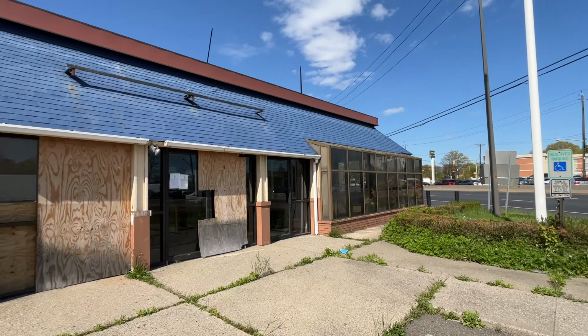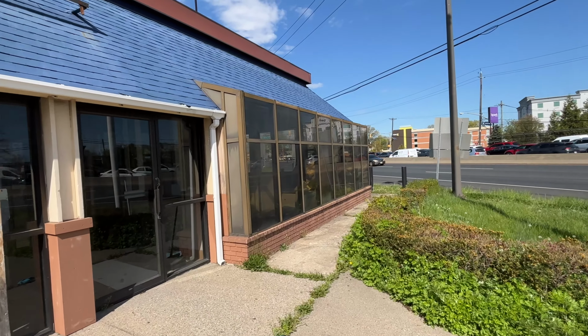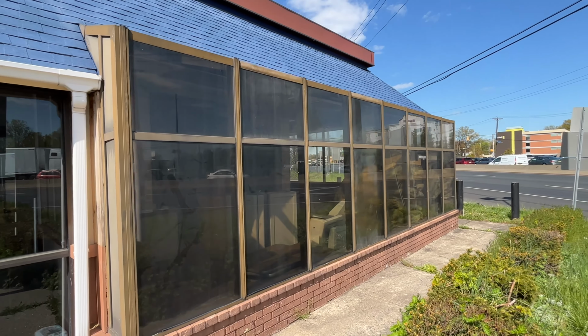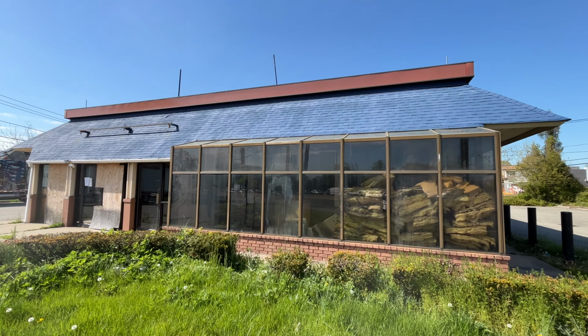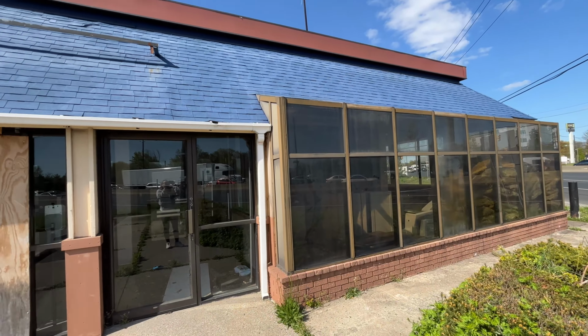This Burger King also has that really cool sunroom. Do you guys remember how hot those sunrooms got? But they were very, very special. I know Wendy's still had them. And this one in particular, it's well kept together. But the building inside, it is definitely not looking so good.